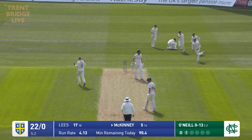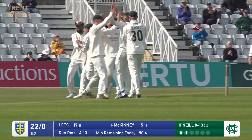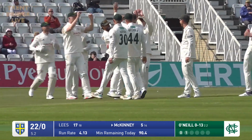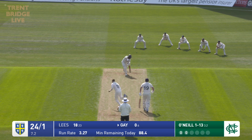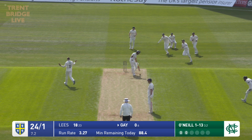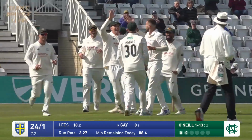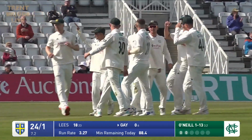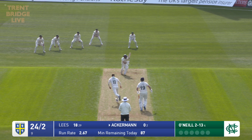Oh, has McKinney gone there? He's walking off. I was a little bit confused because he's going the opposite way to the pavilion, but he's edged one and he's gone for 5. Durham 22 for 1. I should have not read that bit out, shouldn't I? And he's out. He's edged to the keeper, and Durham are in a tricky spell here. Gay has gone for a duck. 8th ball. Keeper breast of that.